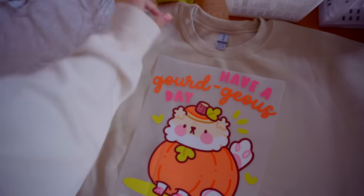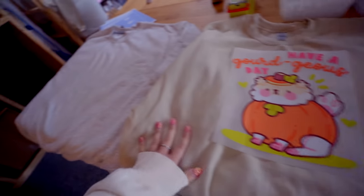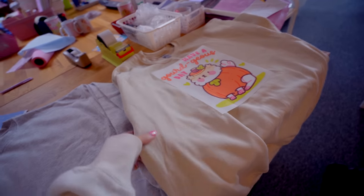I actually have my own jumpers over here. To be honest, these are a bit too big. The cream one will look the best. Look at this. So you can print it yourself if you've got a jumper at home. You do need a proper heat press for it though.